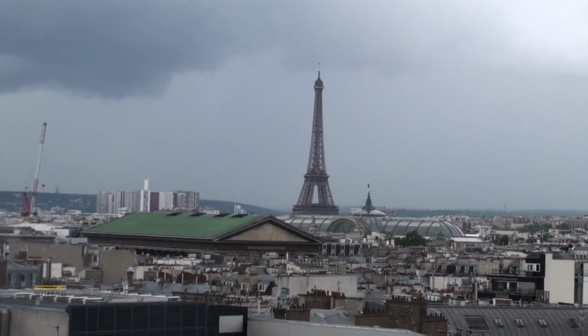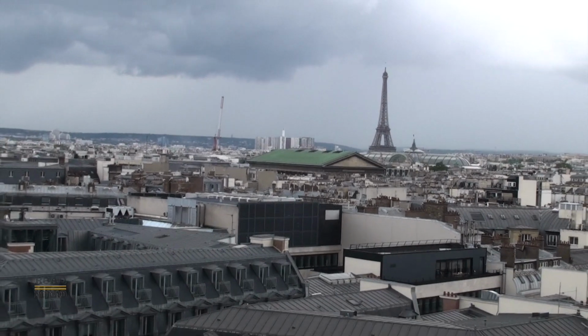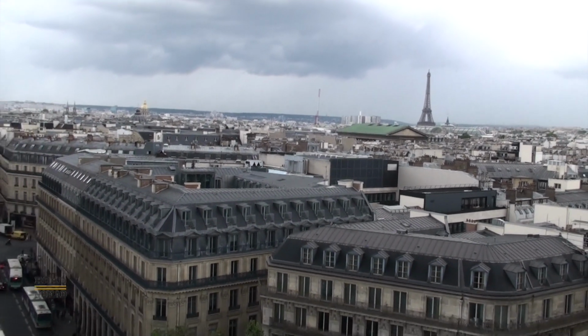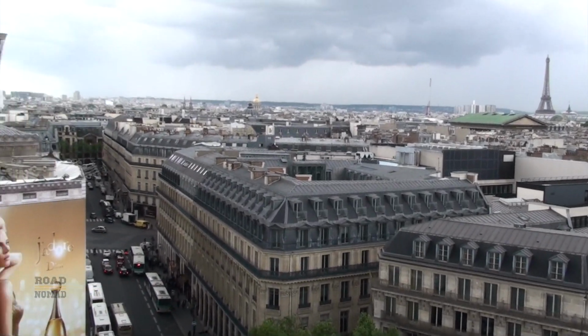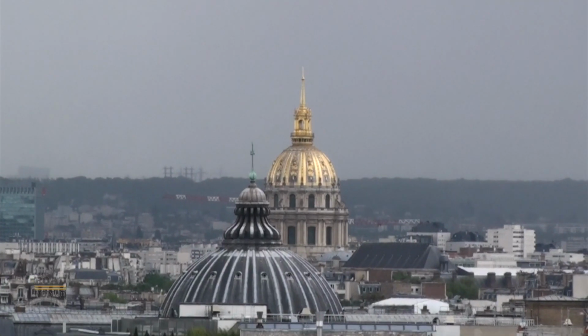From the roof, we get a pretty commanding view of the city, the Eiffel Tower as the centerpiece. Notice how almost all the buildings are at the same height. And here we see the back of the opera. Also, the golden dome of Les Invalides.